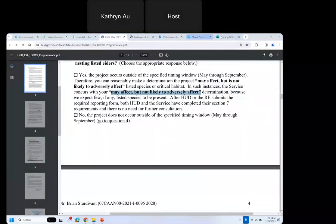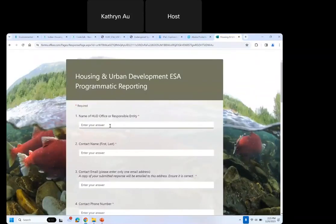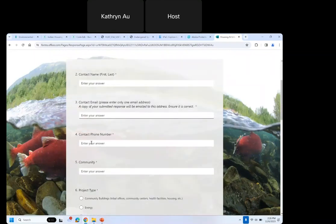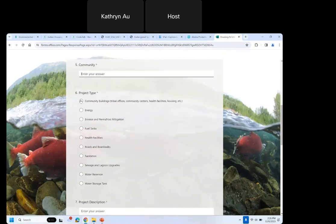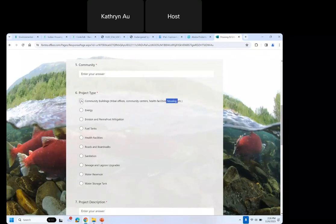So then we go to the reporting form, and here you would say the name of the tribe. If you are a housing authority that works with multiple tribes, then you can list multiple tribal names, or fill out this form once, or fill out this form for every tribe that you're working with. Contact name of a person at the tribe and their email, phone number, community. So here, Akutan. Project type, this is going to be housing, so it'll be community buildings.